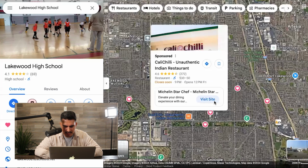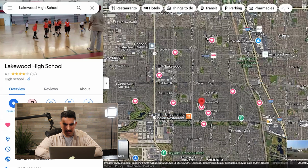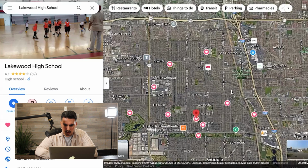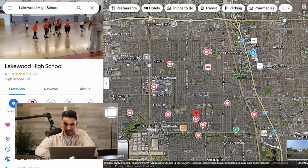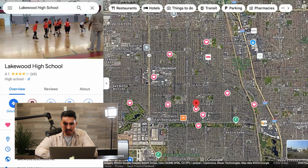And so you can kind of see these. You have a lot of schools throughout the area, but those will be the main ones, right? Middle schools up north, elementaries over here on the east side. You could tell all the education is kind of around this area, the east side of Lakewood, right? And so just something to think about, right?